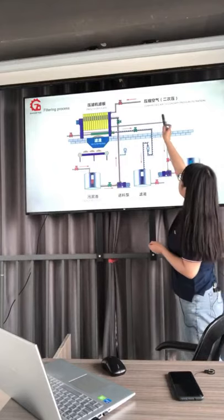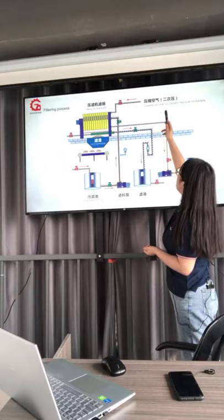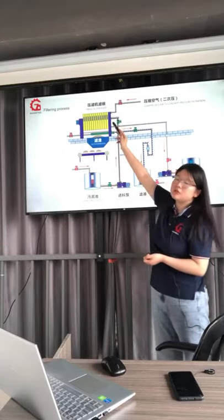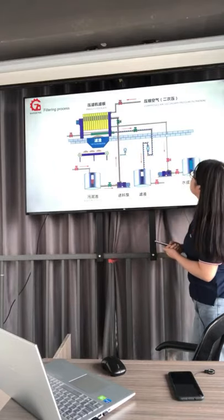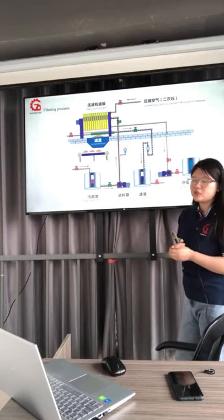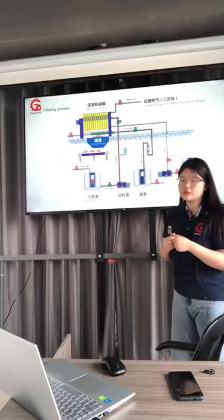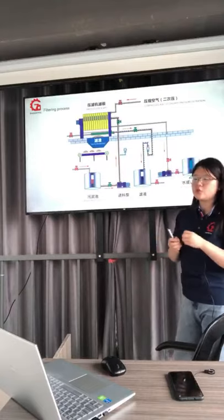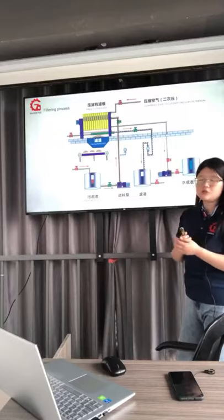Here, you can get the compressed air or water into the filter press from this part at the end of the filter press. When the air comes into the filter press, the membrane plate will expand to give a second squeeze for the filter cake. It will squeeze some water out of the cake. Then this can reduce the moisture content.